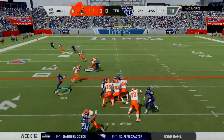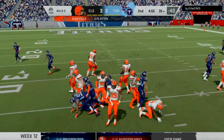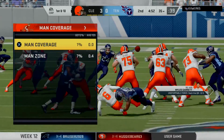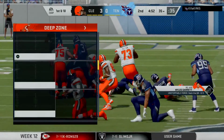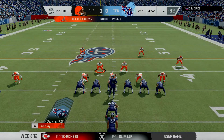Mayfield to throw for it on 4th. And that is going to be incomplete. The Browns unable to move the chains on 4th down. And as a result, it'll be Titan football on the turnover on downs. The Titans offense set to begin the drive.